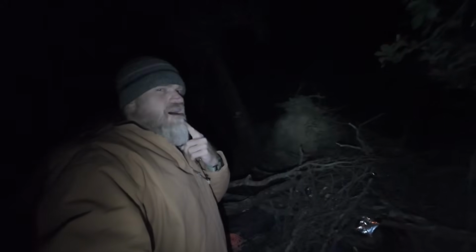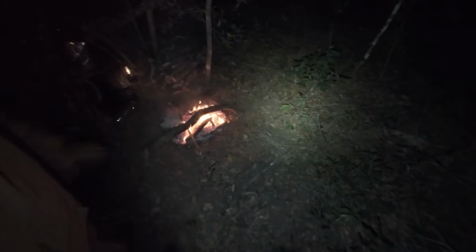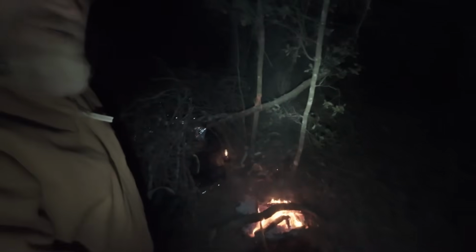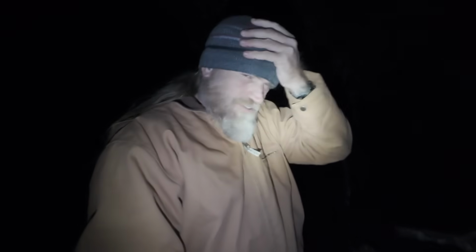You see that? It's 9:30. I am ready to climb into my sleeping bag. I put my jacket on and my beanie because the temperature is dropping. The fire's pretty good. My wood pile's pretty good. I'm ready to climb in there and just see how comfortable that is. Yeah, we'll see. All right.